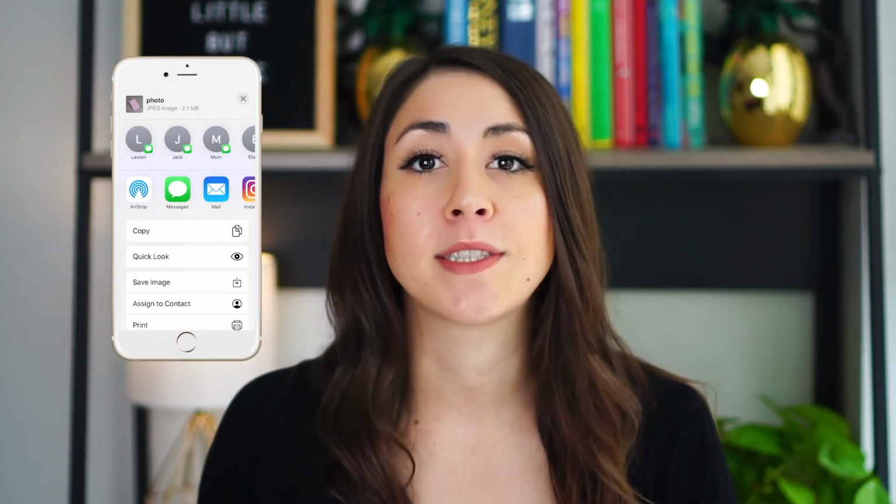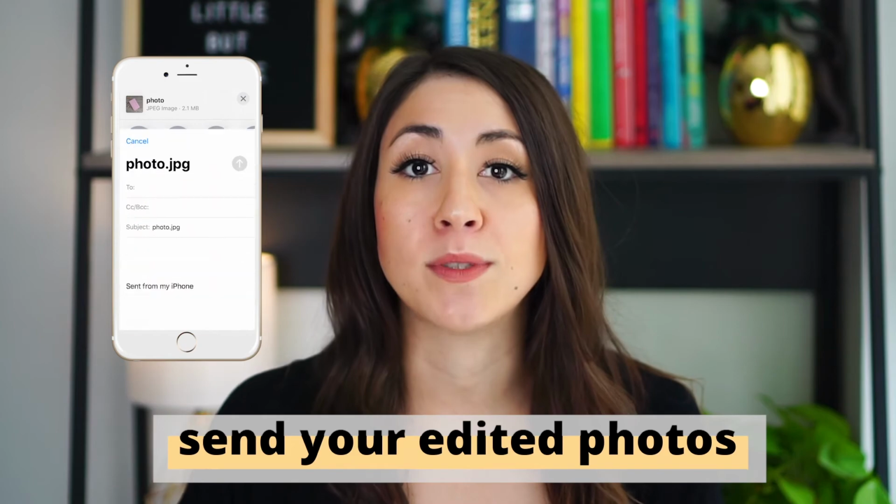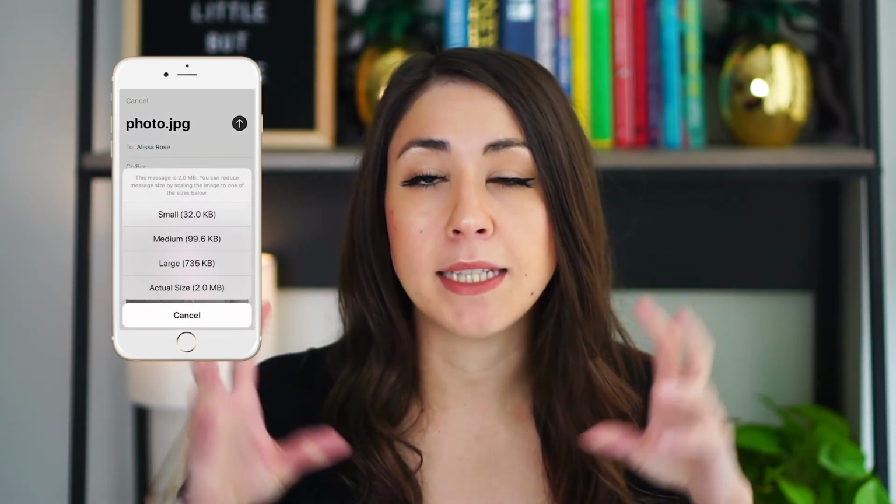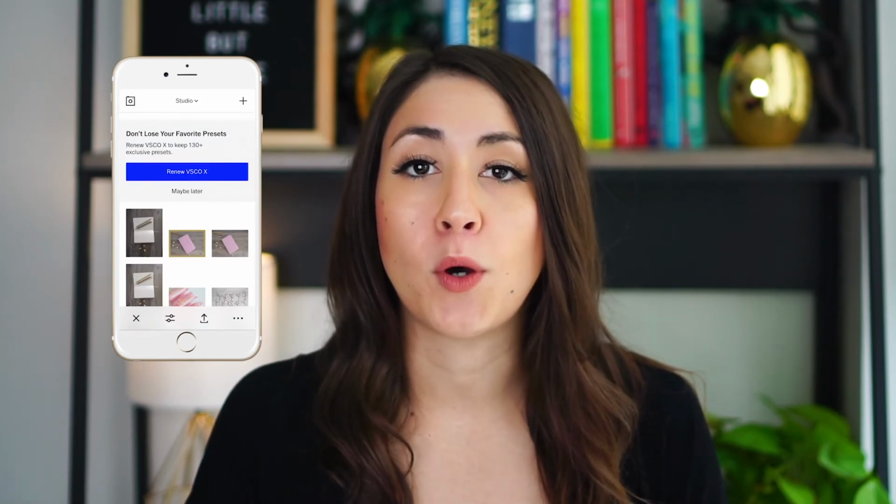When you're done editing your photos, you can save them and share them to yourself via email, and make sure when you send them to yourself that you are actually selecting actual size, because you don't want the photos to be compressed at all. You want the highest quality edit of that photo sent to you. And here are the end results.